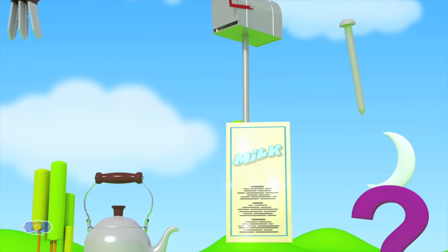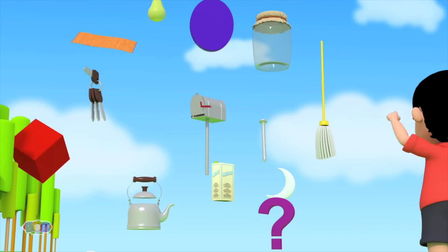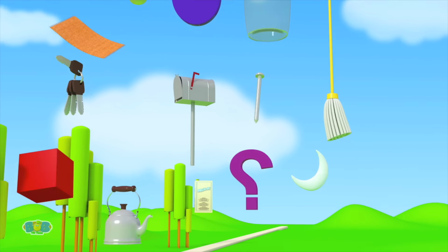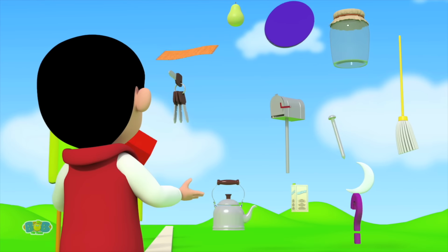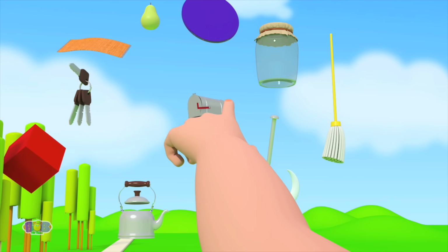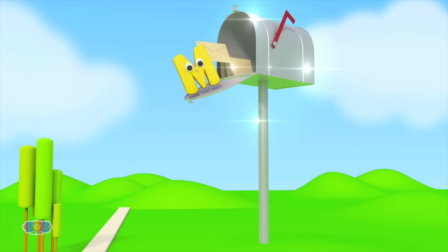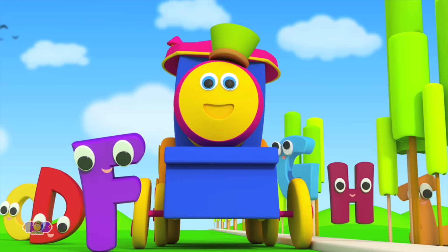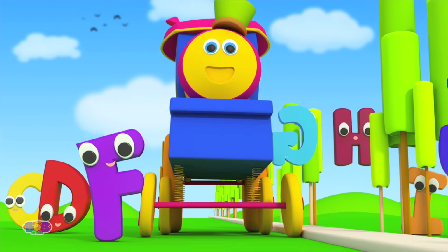Milk. Mop. I want to pick the moon. Mat. Well, I picked the mailbox. Hooray! Kids, if you haven't realized, you've already found half of the alphabet.